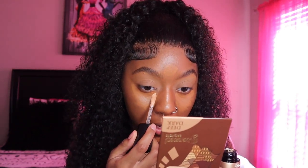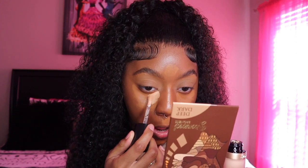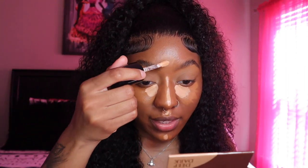So I'm going to take the Born This Way concealer and I'm going to go right over top of the NARS. But this, I'm going to focus under the eyes. I'm going to focus this one more in the corner, in the inner corners. That looks really light, but it's okay. And I'm just gonna take a little bit of it in the other areas where I highlighted, but just not as much.